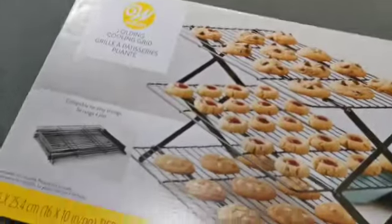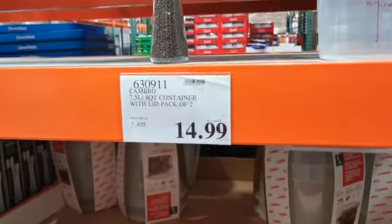See, this is the problem with Costco. You come in here, you have a list, you have things you want to get, and then you see all the other things that you didn't need, and now you add it to your basket anyways.